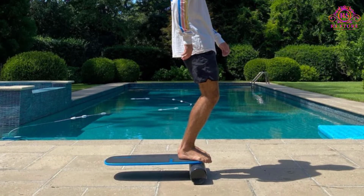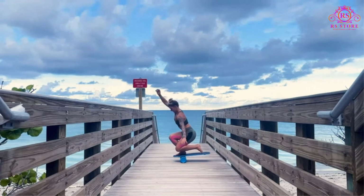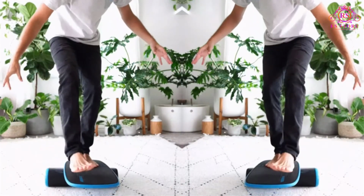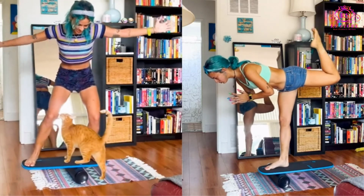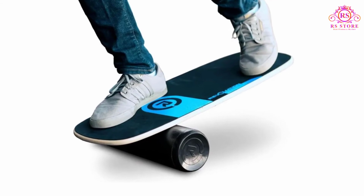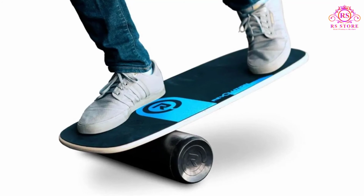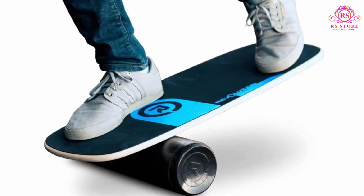It can be used on any surface, and it's small and lightweight enough to carry with you anywhere. It'll take a little more skill to master this board, compared to the rocker and wobble options, but it'll also benefit you the most once you do, especially if you also regularly participate in sports like surfing, skiing, and so on. The board comes in 3 fun color options: blue, green, and blackout.